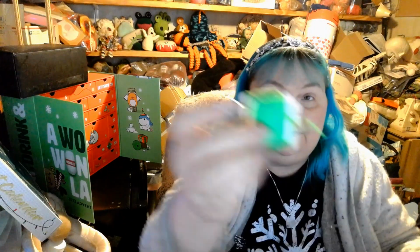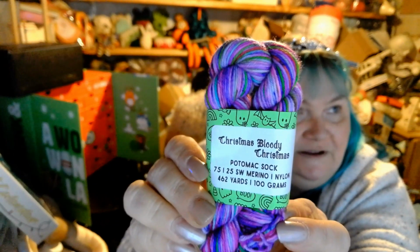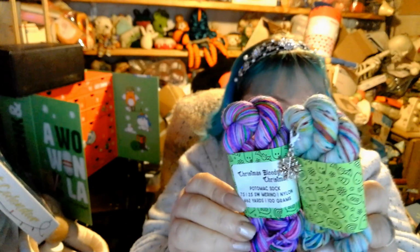I'll put away that paper. For the week we missed, this is sock yarn. And then there is another one, and that is Christmas, Bloody Christmas on purple. So for the week before, and then this week, we got these two. These are beautiful, and those are from Haverland on Etsy.